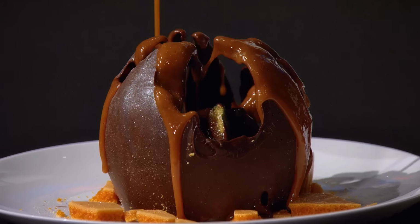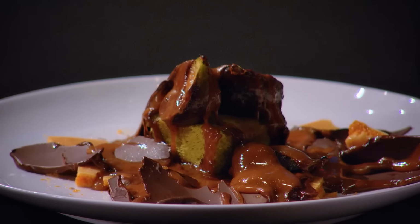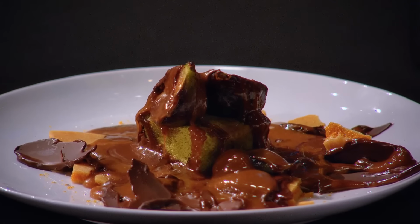Look at that, Chrissy. That's beautiful. Very inviting. That cake is perfection. It is perfectly made. You hit all of those notes. Beautiful.